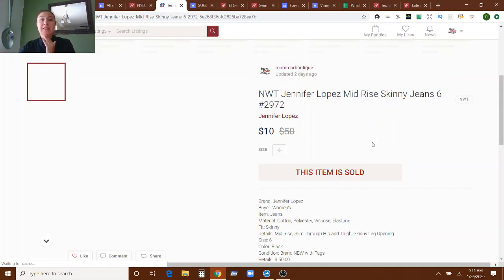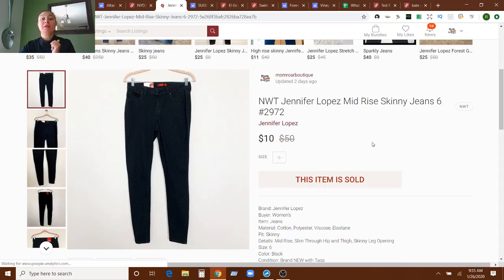Next up is this New with Tags Jennifer Lopez mid-rise skinny jeans. And here's one of those things where when I'm shopping at the bins, you find New with Tags items, and you find New with Tags items that are less than desirable for the most part, like a Kohl's brand, like Jennifer Lopez, or Sonoma, Croft and Barrow, all of those kinds, where I'm just like, oh, it's brand new, somebody wants it, they can still get a good deal, but do I really want to go through all of my effort and sticking it in my closet?